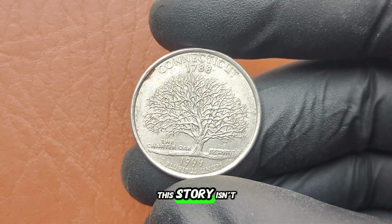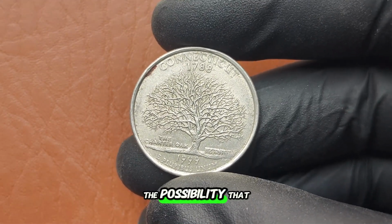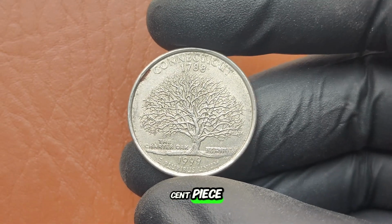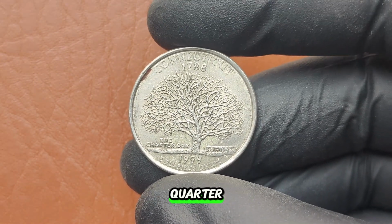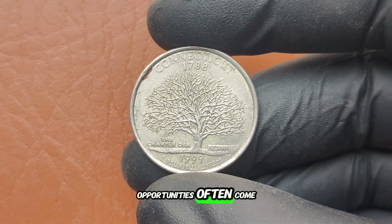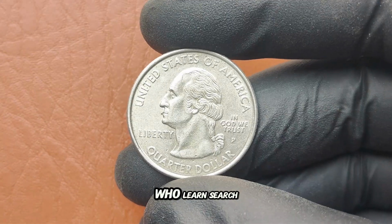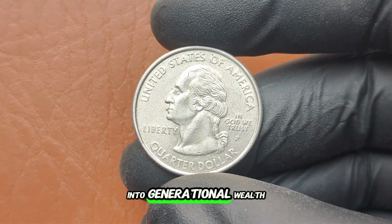The beauty of this story isn't just about the coin. It's about the possibility. The possibility that something ordinary, something as small as a 25-cent piece, could change your life forever. The 1999 Connecticut quarter is proof that opportunities often come disguised as the familiar. And right now, those who act, who learn, search, and believe, are the ones turning forgotten change into generational wealth.